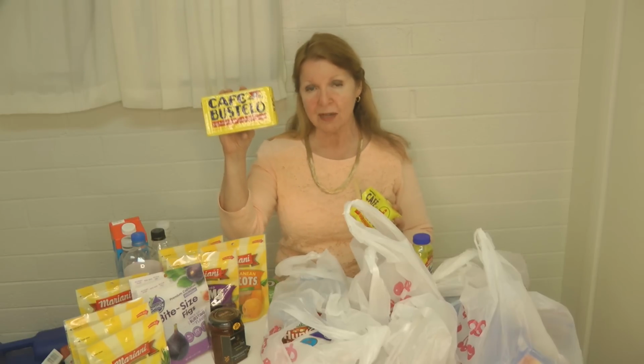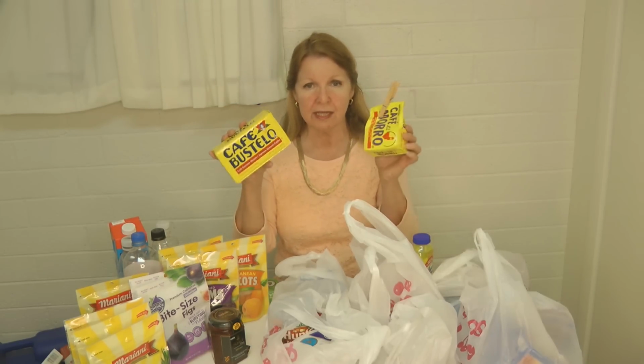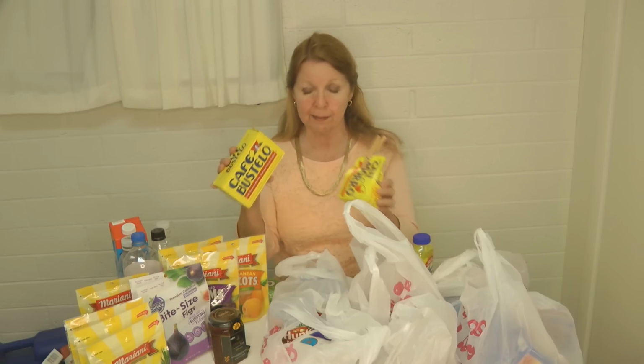This is a lot bigger than the one I got at the Dollar Tree, which was 6 ounces for $1. This was 10 ounces for $2.99. So it wasn't as good of a deal, but I wasn't able to get this one again. So this one will be nice, and I'm going to store it in the freezer with the one that I sealed up to go back in the freezer for next time.